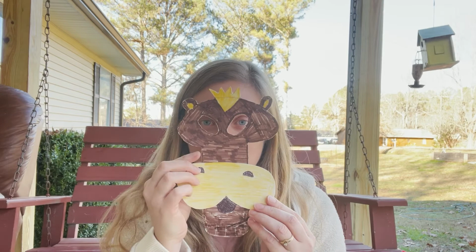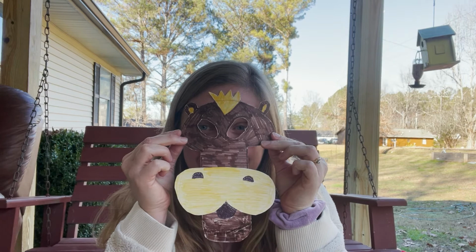So today in our craft, I thought we'd make a camel. And I couldn't figure out which camel craft to do, and I finally decided on a mask. Camel mask. Check me out. Do I look like a camel? Well, I had a whole lot of fun making this craft.